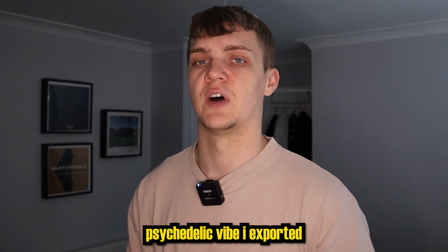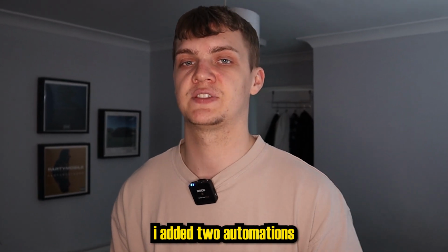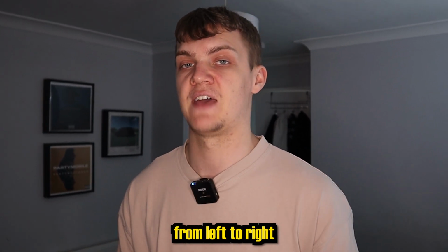To add to that psychedelic vibe, I exported it, pitched it up and made it faster. Then you can see I added two automations, one for volume and one for panning from left to right.